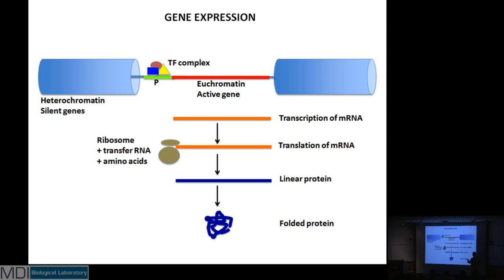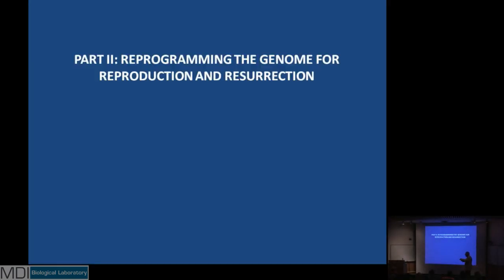Then, when the linear protein is finished and has all fallen off the ribosome, it folds. Proteins are not active until they are folded up in the proper configuration. Okay, that's differential gene activity, chromatin structure, and how different cell types get to be what they are. So here's part two: reprogramming the genome for reproduction, regeneration, and resurrection.